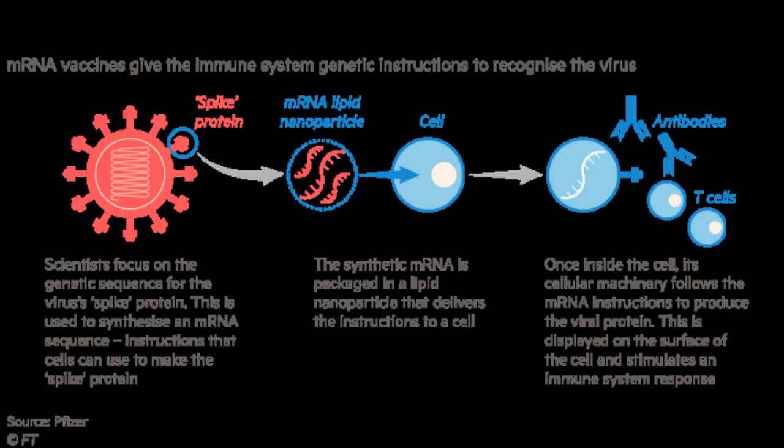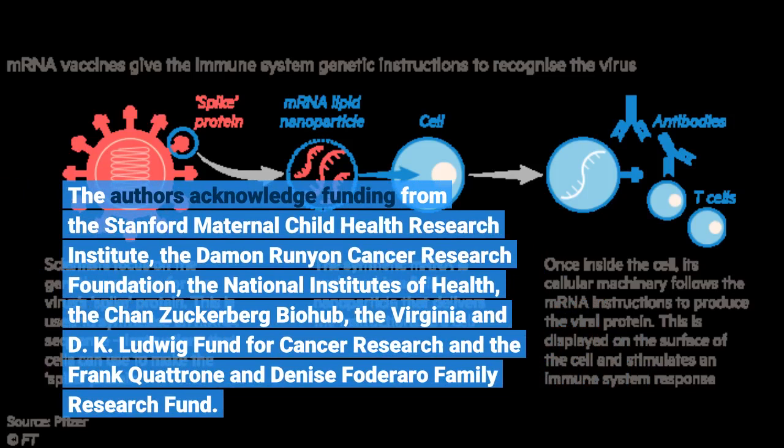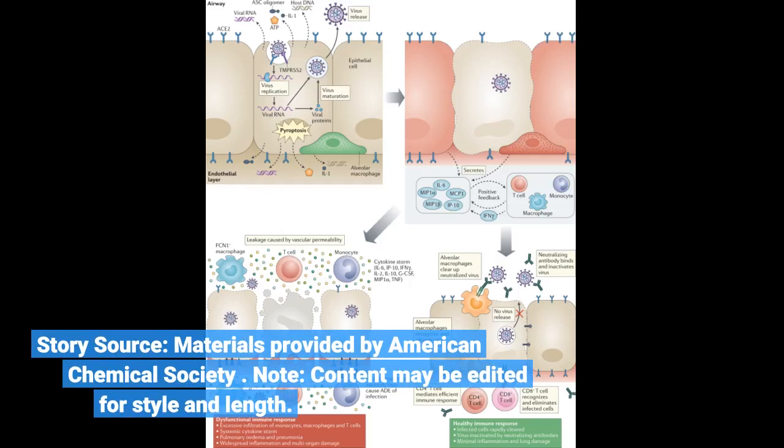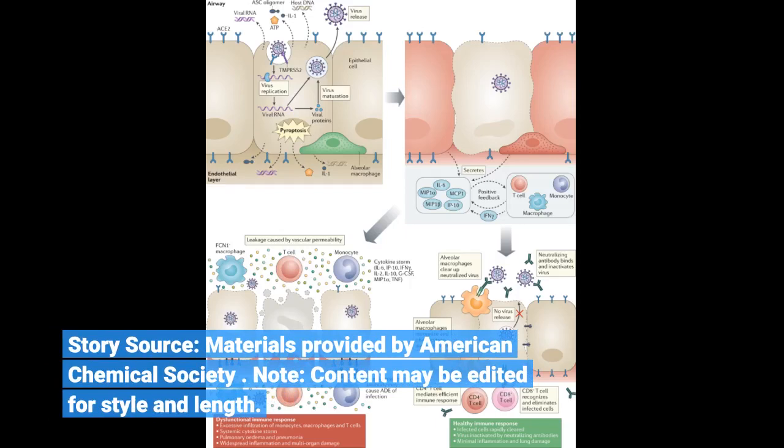The authors acknowledge funding from the Stanford Maternal Child Health Research Institute, the Damon Runyon Cancer Research Foundation, the National Institutes of Health, the Chan Zuckerberg Biohub, the Virginia and D.K. Ludwig Fund for Cancer Research and the Frank Quattrone and Denise Foderaro. Story source: materials provided by American Chemical Society. Note: content may be edited for style and length.